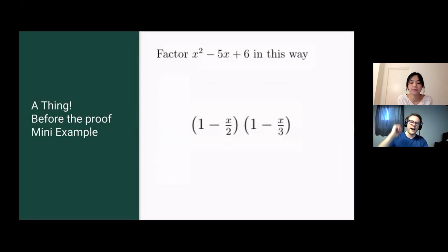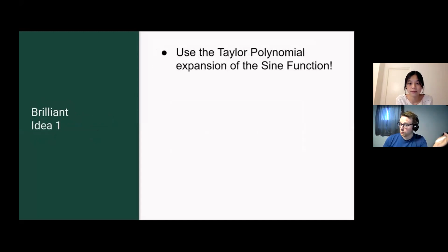If you wanted to, you could factor x squared minus 5x plus 6 in this way. We know that the zeros of this, if we did our normal factoring, would be 2 and 3. So we could factor it like this. You can see where the 2 and the 3 live. But the only thing I'm missing is that the constant term is 6. If you were to actually FOIL this all out, you'll see that I'm off by a factor of 6. And so that C term, that 6, needs to go out in front there. Okay, fine. What does that have to do with what we're interested in?